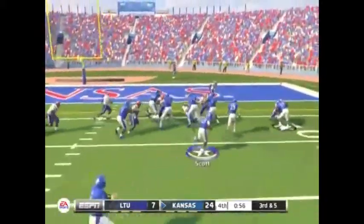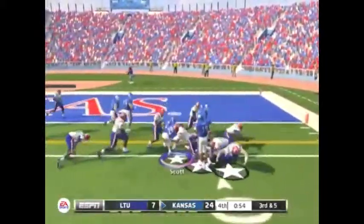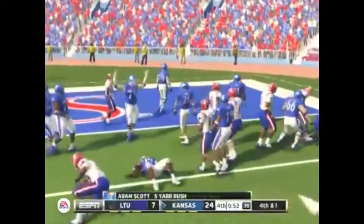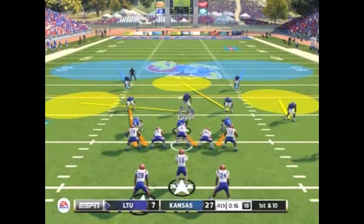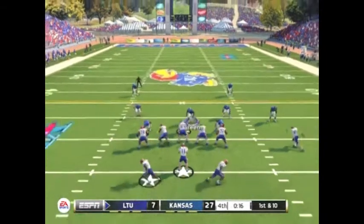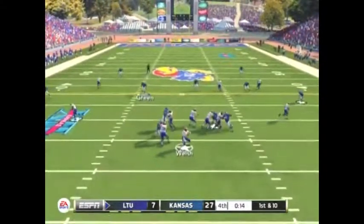3rd down and 5 now. Scott getting the handoff. Under a minute to go in the 4th. Going to bring up 4th and 1, and the Jayhawks would kick a field goal. This one is all but over now, folks. 16 seconds left in the 4th quarter.